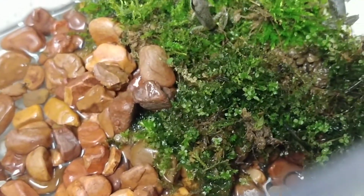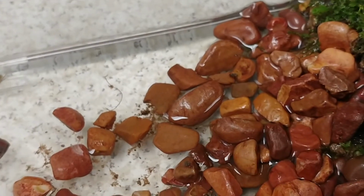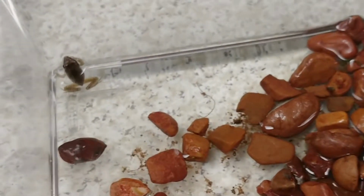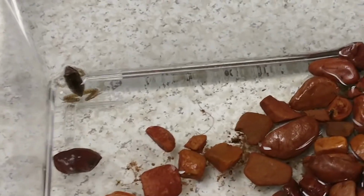So there's little fruit flies walking around in there. There's fruit flies walking around everywhere. There's maybe a couple of them drowned. I don't know. There's the one that's the newest. The newest of the new.